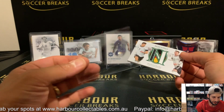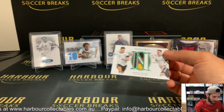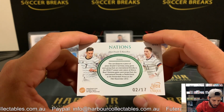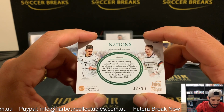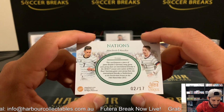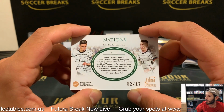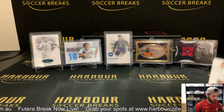They changed their sleeves. So they have a both-sided sleeve, whereas last year they just had one. Let's read it. 2 of 17. This card features a piece of Julian Draxler's Germany away game worn jersey from an international friendly in the 16-17 season and a piece of Marco Reus' Germany game worn jersey from a friendly v Netherlands at the Amsterdam Arena in 2012. Wow. They do keep their jerseys for a bit.